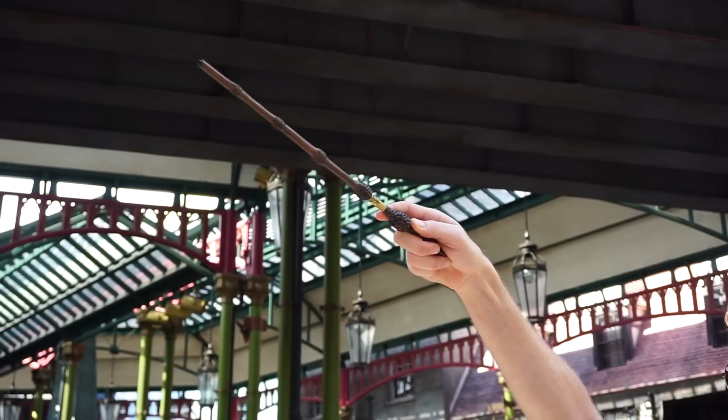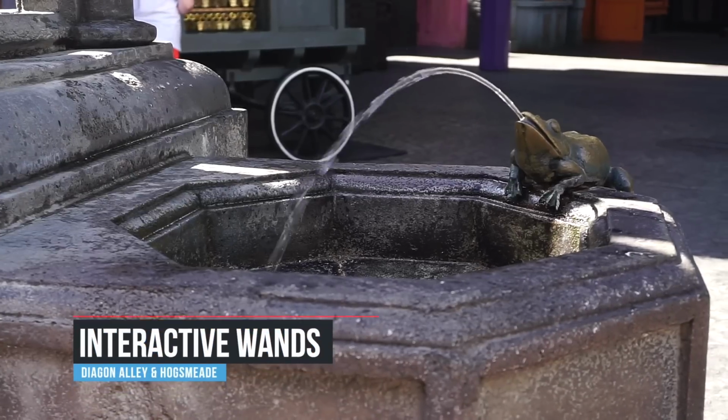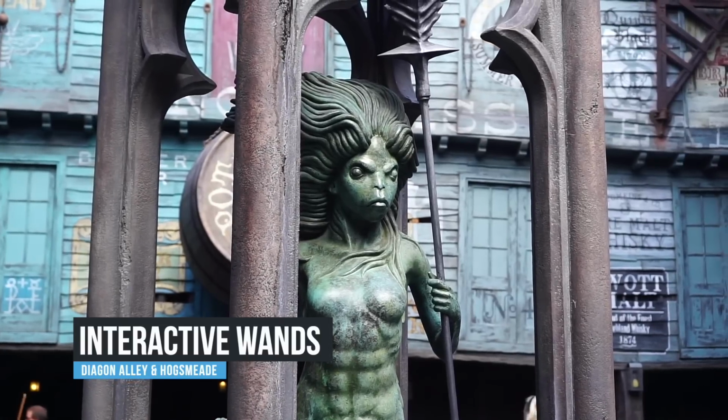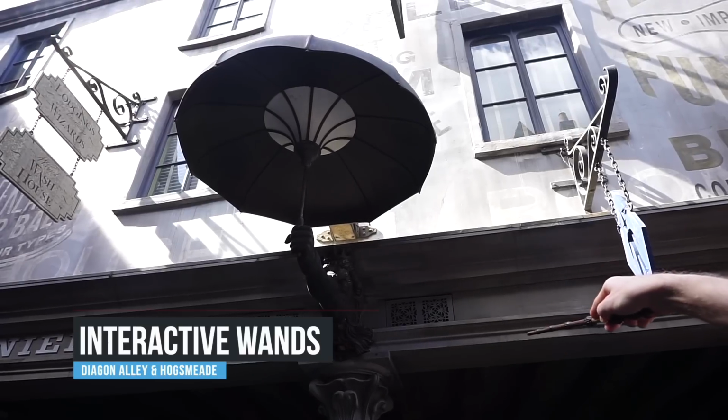When in doubt, look for a gold medallion on the floor that corresponds with the location on your map. And I find the more challenging ones to be here in Hogsmeade, so start off easy in Diagon Alley.